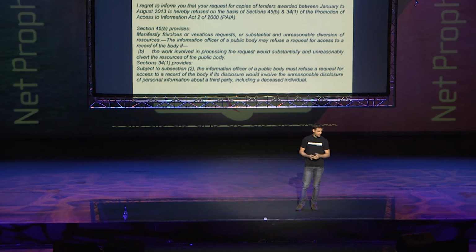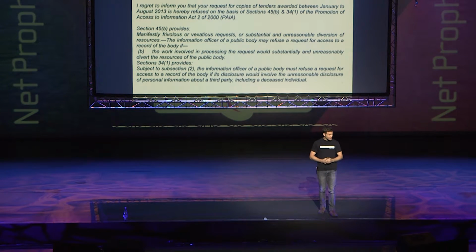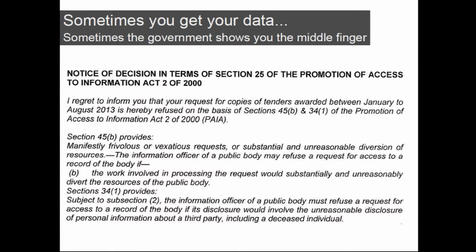So I requested all of the tender awards for the City of Cape Town from August to December of 2013. I got this rejection letter, which I love and I cherish, which says that I regret to inform you that your request for copies of tenders awarded between January to August 2013 is hereby refused on the basis of sections 45B and 34A. Well, 34.1. What is 45B? The request is manifestly frivolous or vexatious, or involves a substantial and unreasonable diversion of resources. The other one is that I'm essentially going to be diverting resources from the government.